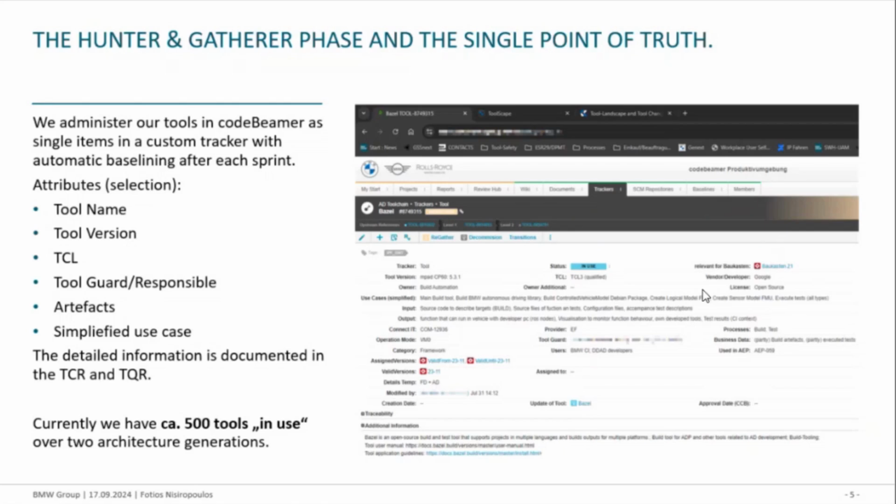For the use case, as I said, the detailed information is in the TCRs or in the TQRs, because there's the analysis that is conducted by VALIDAS. All the documentation is in there, but for the first overview, this is good enough and helps us a lot, because you have all functionalities there, so you can search for this.